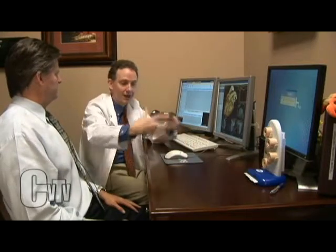Just sitting here in the Dallas-Fort Worth Metroplex, in any given year, from background radiation from the sun and isotopes that are all around us, just everyday life, we're going to get 3 millisieverts worth of radiation doing nothing at all. When we do these scans, we're going to get roughly maybe 9 to 12.